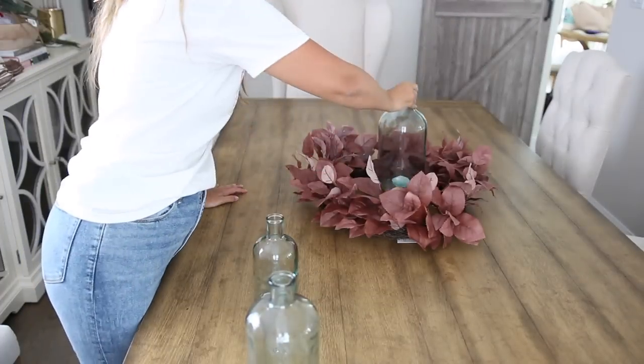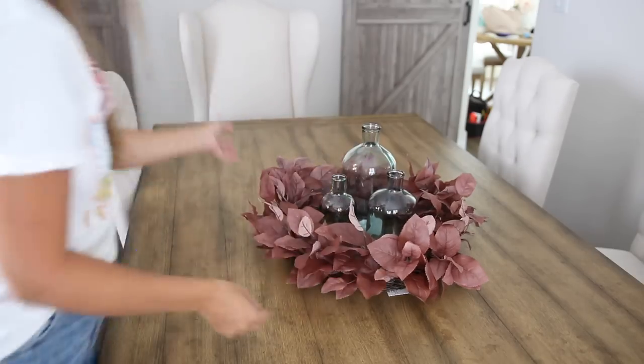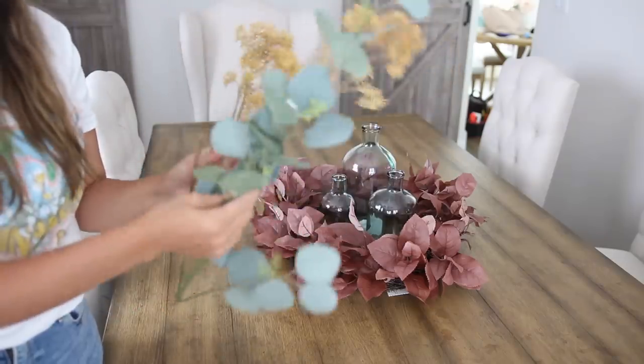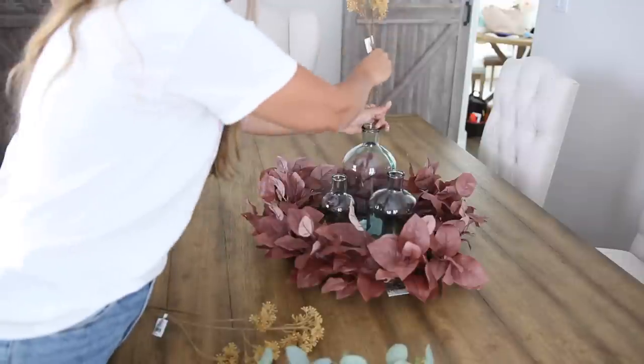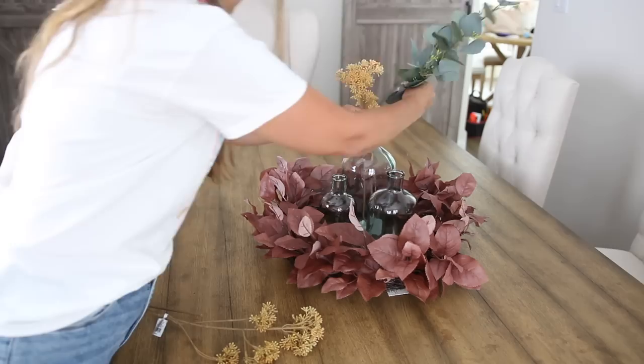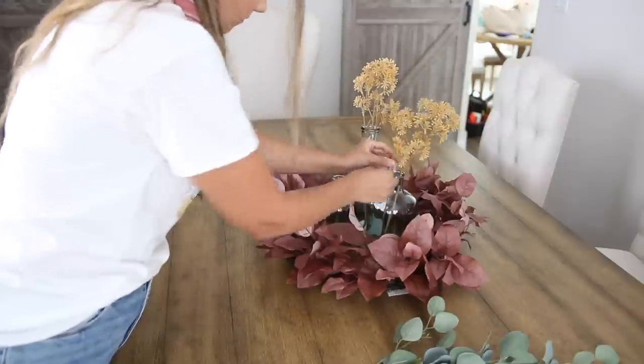I found these beautiful glass vases over at Target. They had three different sizes, which was so perfect and fit excellent into here. And then I also got these faux leaves and different florals from Target as well that I thought looked really nicely, and it tied in together with the whole color scheme that I'm going with for this year that you guys saw in my living room and kitchen and all of that stuff.